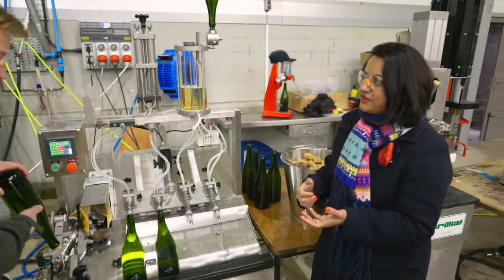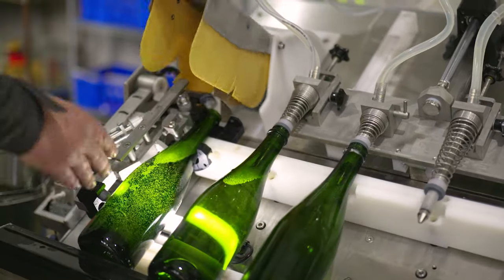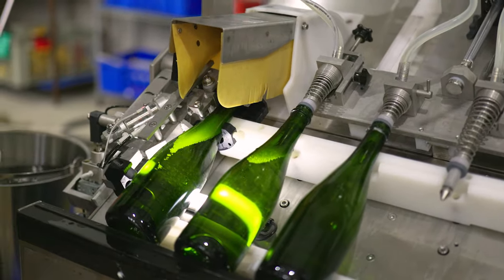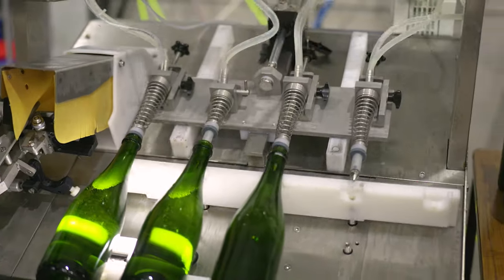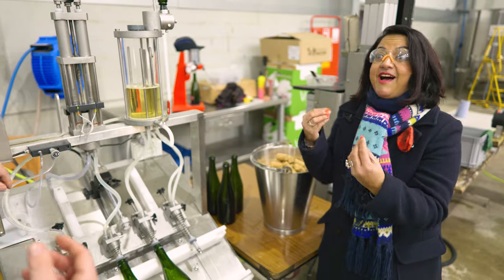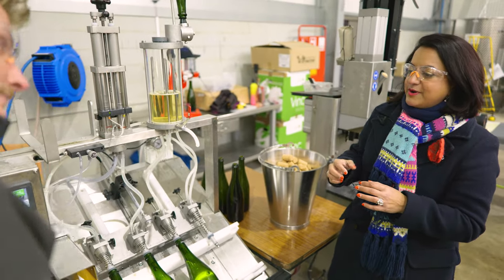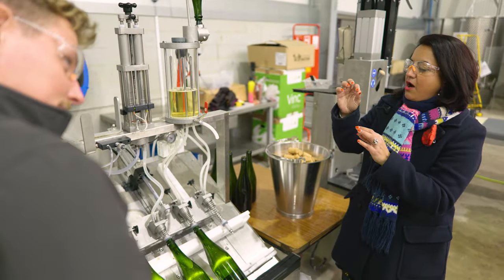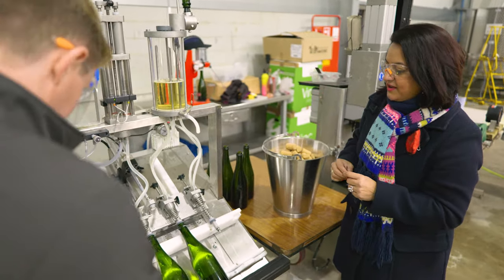And I imagine the dosage can also change from season to season, depending on the ripeness of the grapes and what we're trying to achieve, especially if we're making a sparkling rosé, we might add a little bit of our own red. To give it a bit more colour. So that's what it means when you read the wine tasting notes and it says it has 5% of still red. That's to do with the colour.